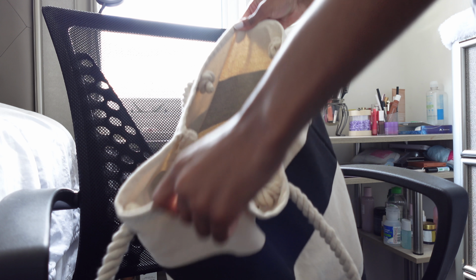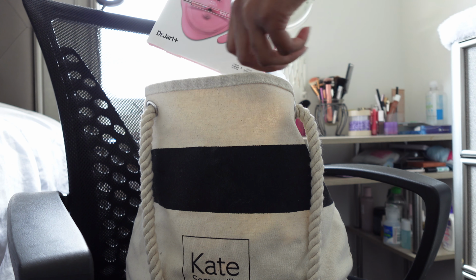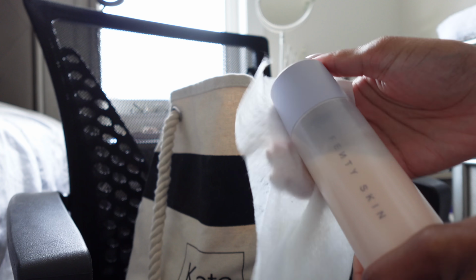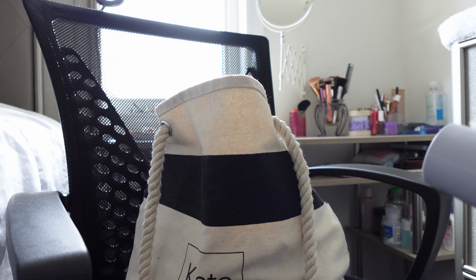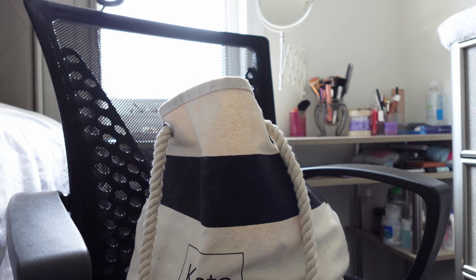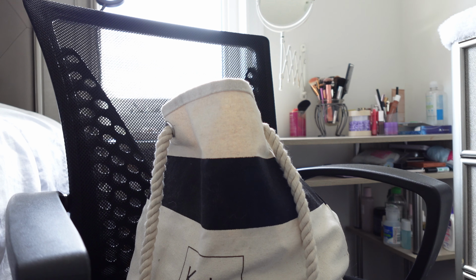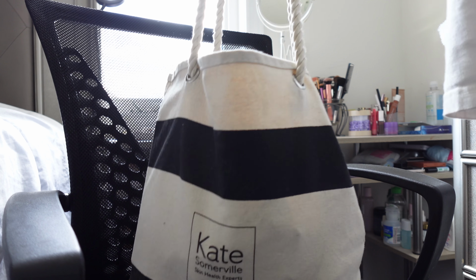I only put the products that I was using back in, so I'm kind of simplifying my routine, if you will. I'm trying to use less actives and acids. So a lot of things ended up going into storage or just got thrown out. I have this bag where I keep all my extra products so that I could free up some space in my skincare organizer.